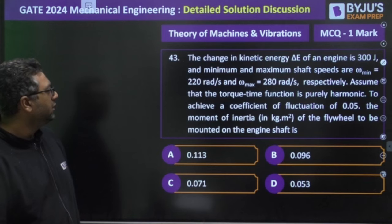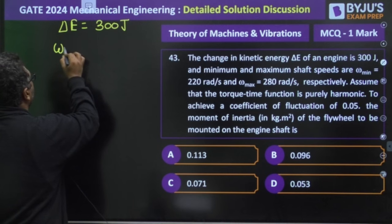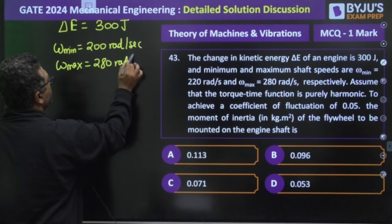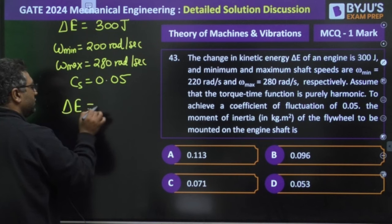Moving to the next question, guys. This is from flywheel, a one mark MCQ again. The change in kinetic energy of an engine is 300 joules, so you can see delta E is directly given to us as 300 joules. Then they are saying the minimum and maximum shaft speeds are: omega minimum is 200 radians per second and omega maximum is 280 radians per second. And they say to assume that the torque time function is purely harmonic to achieve a coefficient of fluctuation CS of 0.05.